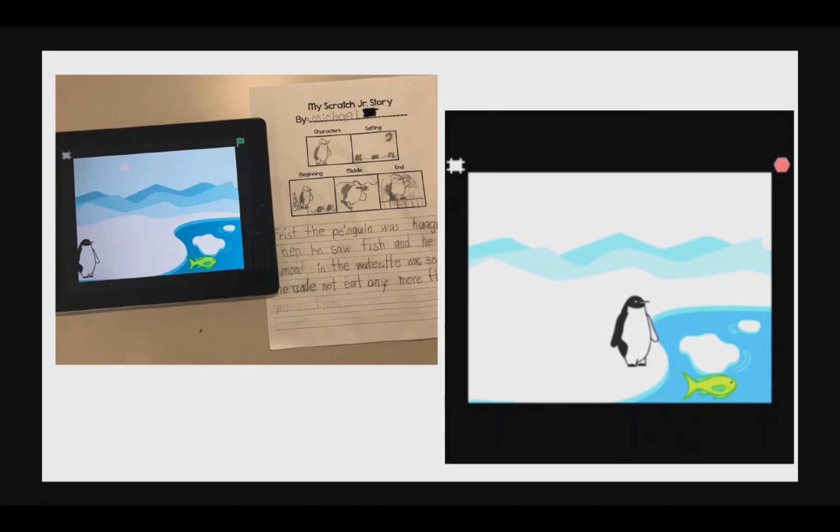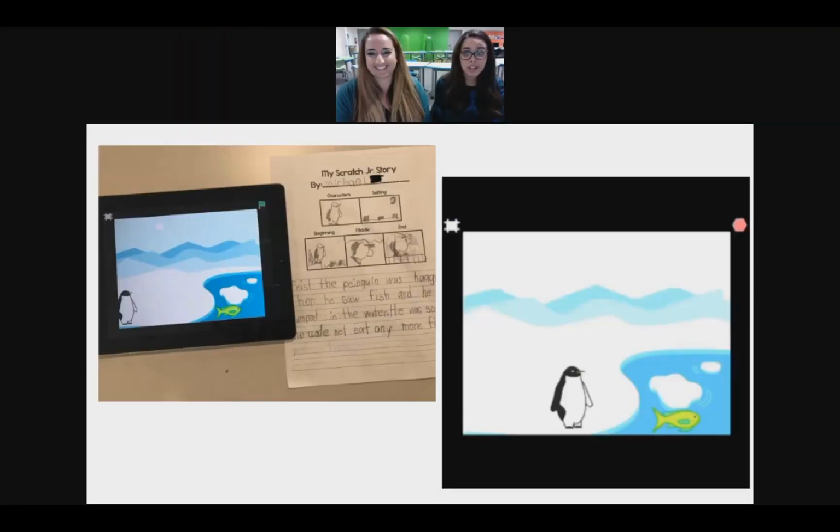The students had to develop and write a story with a beginning, middle, and end. Once they wrote the story, they used Scratch Junior to animate the story. Although this is an example of my kindergarten classroom, you can use the same concept to make it appropriate for whatever concept you're teaching in your classroom.